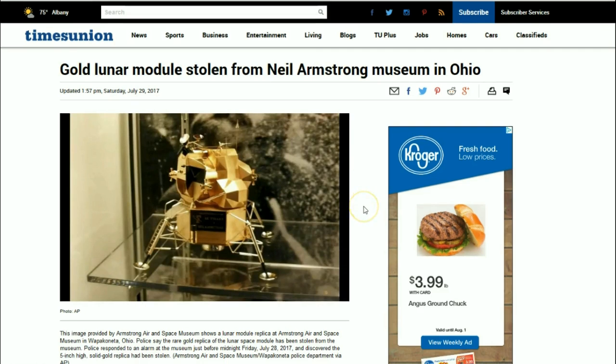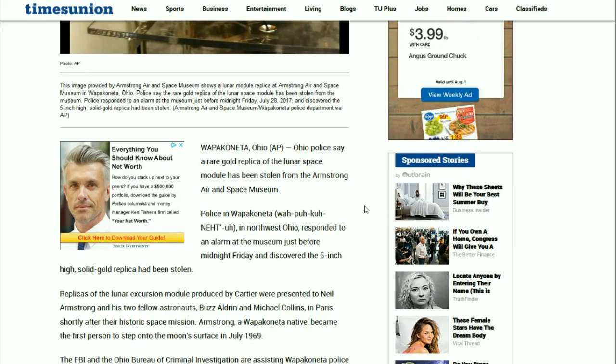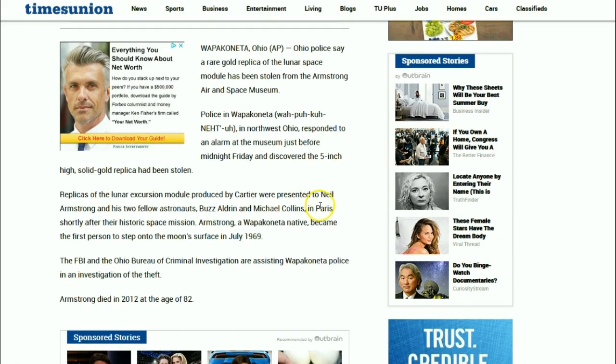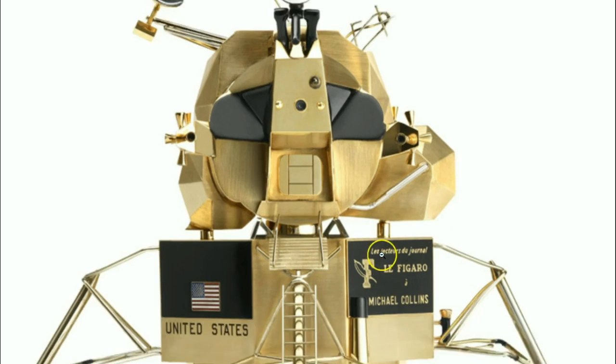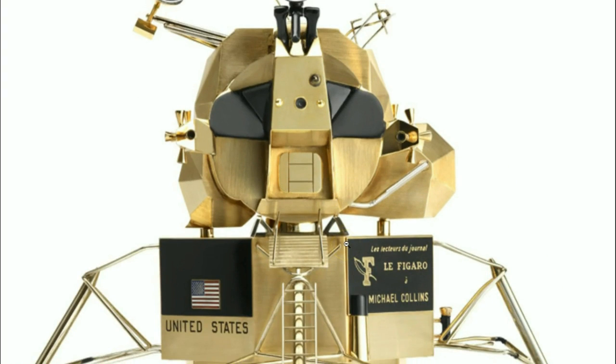It's quite interesting. Here's another story that talks about it, and essentially, I guess it's just a press release. The only thing we know is it's a 5-inch high solid gold replica, and it doesn't really talk about anything else about the description of the module. So I don't know how much it weighs, or, by solid gold, if it means just the center parts. I'm not sure. Here's another picture of the piece. I imagine that this may possibly be a replica that could be purchased. I don't know. But there you see it, a nice replica.